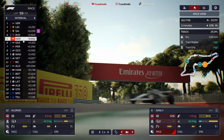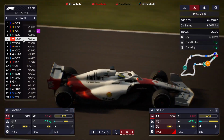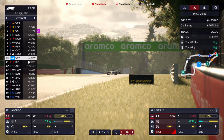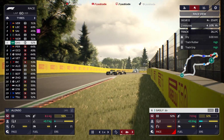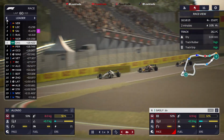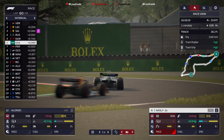Norris had a cracking race in the McLaren. He's currently on for P5 here this afternoon in the Marlboro McLaren, looking very, very nice indeed. Magnussen P9, Vettel P10. The soft compound tyres are dying off. Pierre Gasly, a little bit of work to do here to secure P5, so to secure P6, maybe even P7. It's going to be a difficult last few laps for Pierre Gasly.